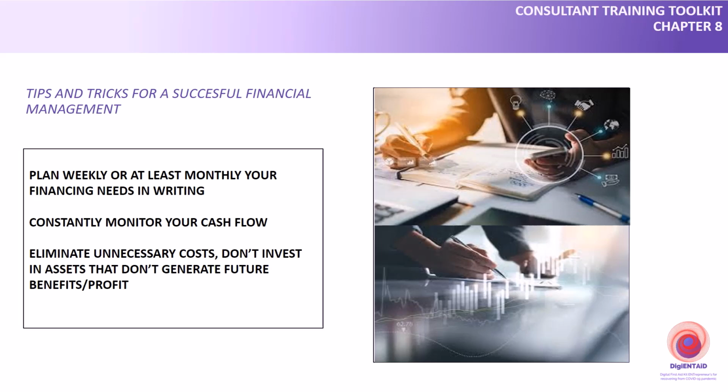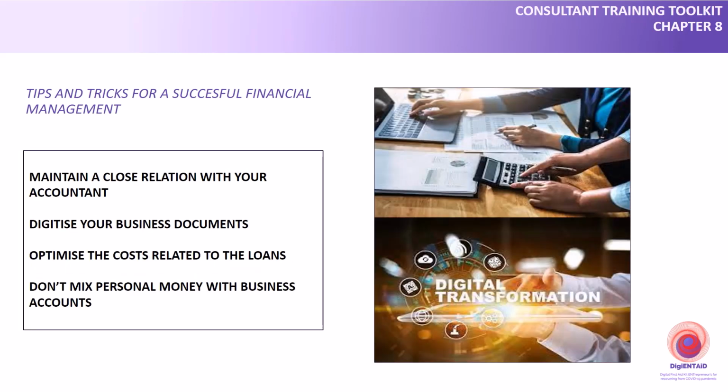Plan weekly or at least monthly your financing needs in writing. Constantly monitor your cash flow. Eliminate unnecessary costs. Don't invest in assets that don't generate future benefits. Maintain a close relation with your accountant. Digitize your business documents. Optimize the costs related to the loans. And don't mix personal money with business accounts.